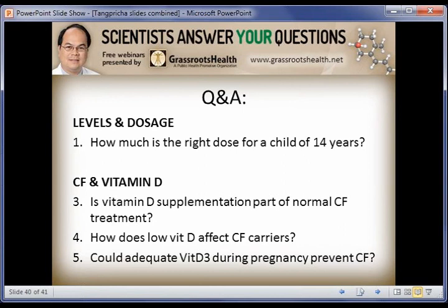So question 3, is vitamin D supplementation part of normal CF treatment? So the answer is yes, because, as I mentioned, the patients don't absorb fat-soluble vitamins. Most CF patients are taking something called ADEK vitamins, which are all the fat-soluble vitamins. ADEK is vitamin A, D, E, and K, and so most patients are on a minimum amount of vitamin supplementation. Now that might not be enough in terms of vitamin D, so that's when the guidelines come in and recommend additional vitamin D on top of the multivitamin.